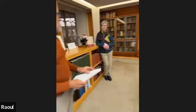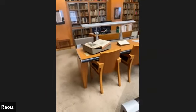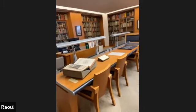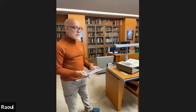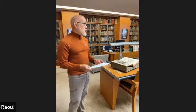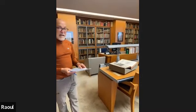So I guess we'll start with the Universal Penman by George Bickham. George Bickham was an 18th century calligrapher. The 18th century was the period of the development of copperplate calligraphy in England. And George Bickham, who was not only an excellent calligrapher, but a skilled engraver, decided that he was going to put together a collection of penmanship by the major master penmen of his day.